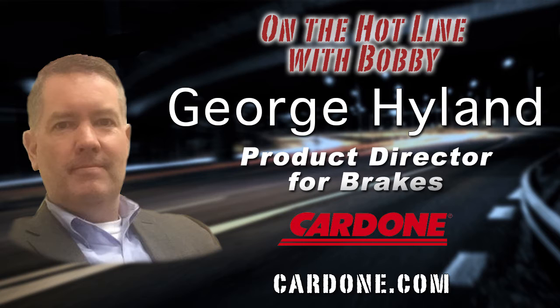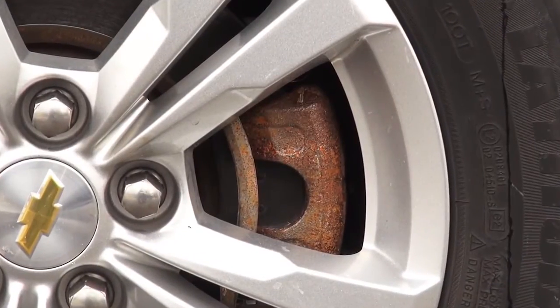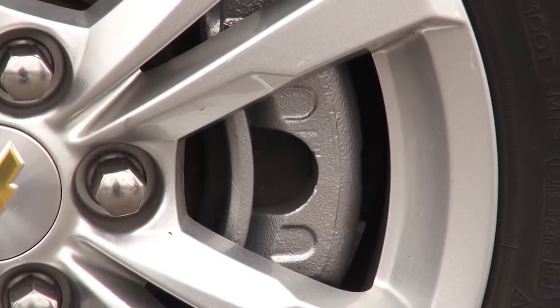We're talking with George Hyland, Cardone Product Director for the Brakes Division. George, I understand that the new Ultra Premium caliper is powder-coated. I know it's beautiful. I actually have one. We've installed them at Car Clinic Service. Share with our Car Clinic listeners and viewers just a bit of technical. Has the fit been affected by the paint or the addition to the paint on the caliper itself? No, the caliper will fit and function just like the unit that you took off the car.